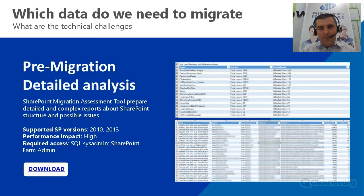As I said, it has a really high impact on your SharePoint environment. It will generate a lot of data, a lot of files, a lot of reports, which will be very useful, but could be a large volume of data. Plus, it will impact the performance of your SharePoint farm. To execute the reports, you need to have SQL Server sysadmin rights on SQL, plus SharePoint farm administration rights.